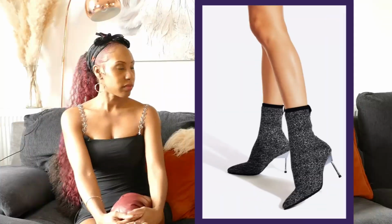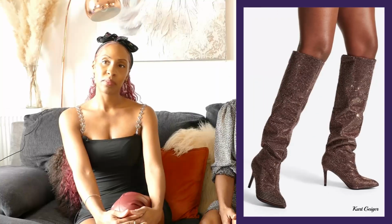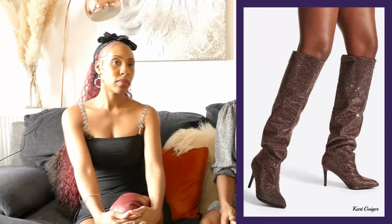With the metallic boot, it's got its place, but I won't be spending my money on that because I don't think it's going to last that long in respect to the trend and you being able to wear it time and time again. I think it's got its time and place. Yes, it's big, so if you want to go out and buy a pair, sure. What do you guys think?